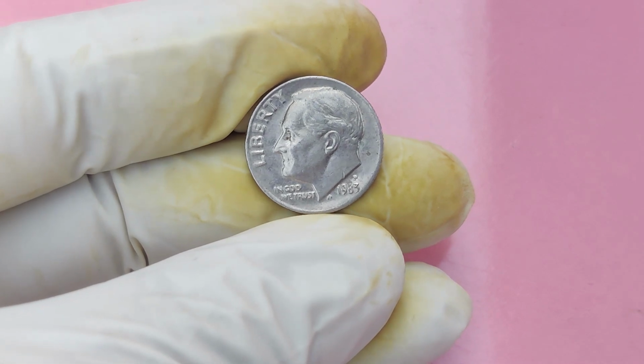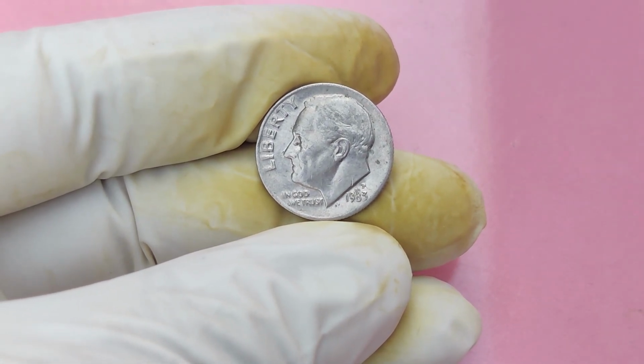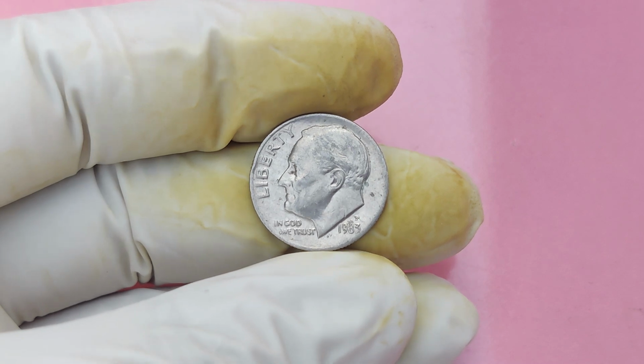The key factors driving its value are rarity, condition, and historical significance. There are so few examples of this coin in the world that collectors are willing to pay extraordinary amounts to own one.